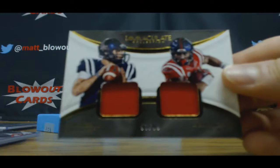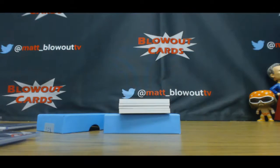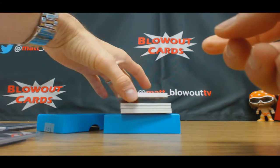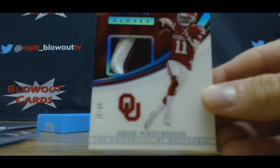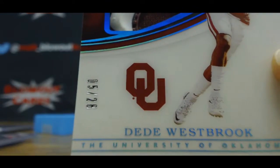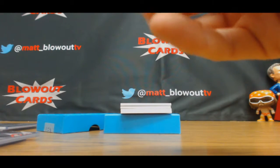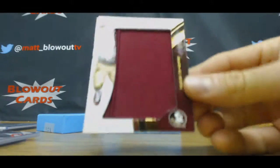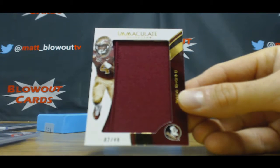Number 53 of 99, Chad Kelly and Evan Ingram. It's to Miami 2017. D.D. Westbrook, this is 5 of 28 to Dave. Number 2 of 49, Dalvin Cook. Goes to Brian.